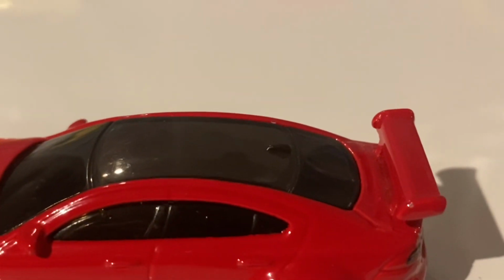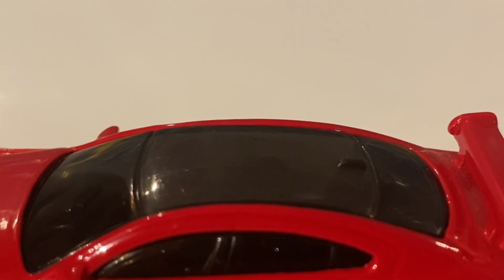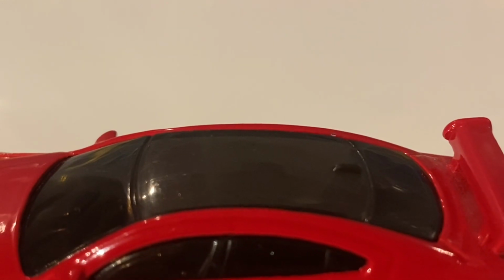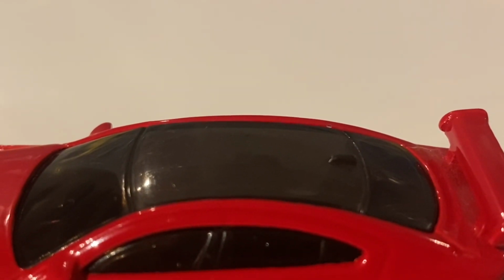And finally, we'll talk about the roof of this car. So first of all, it does have a nice shark fin on the top, which is obviously an aerial. And you can also see there is a nice carbon fiber texture to the roof. I'm not entirely sure how Hot Wheels create that. It's probably quite an interesting technique that they do, but it has been appearing on quite a lot of cars recently. I do think it's quite an interesting look, and it actually does look very carbon fiber like, so I will give Hot Wheels that one.